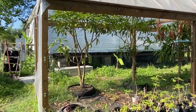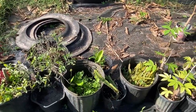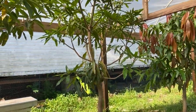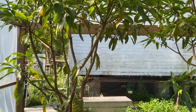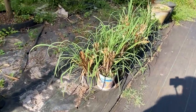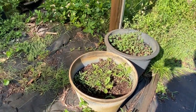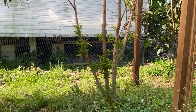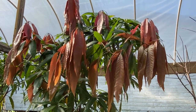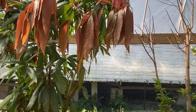And then over here is the greenhouse area. We had all the plants out to catch the rain. This is the first half: cassava, and our mangoes are doing great. Over here are the lemongrass transplants, some mint, and Donald's voodoo plant. There's the soursop and the other mango. Now this one is really pushing out the leaves, and they're super long, which really surprises me.